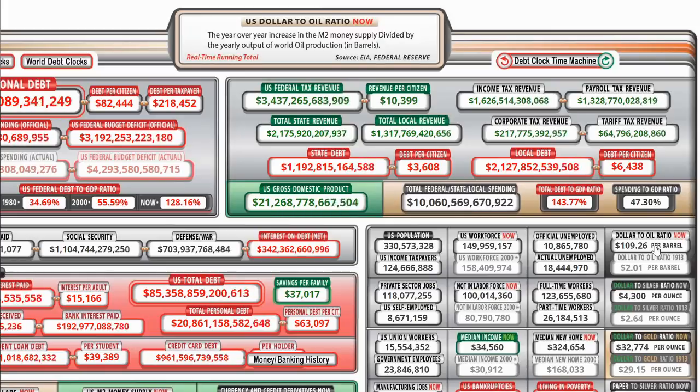$109.26 per barrel of oil. That's how many dollars are produced by the yearly output of oil production in barrels. What is oil trading at now? Well, it's at some level in the 20s, 30s. I don't know exactly where it is now, but there was a time when oil was trading in the negative, $35, $39.